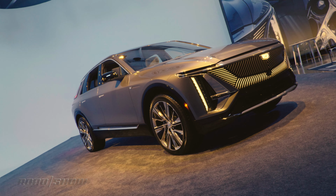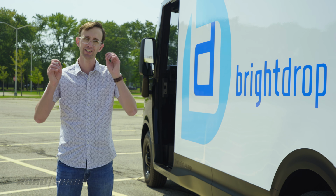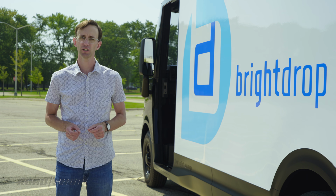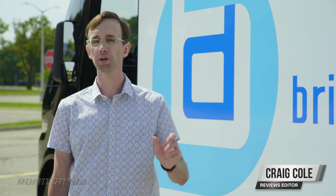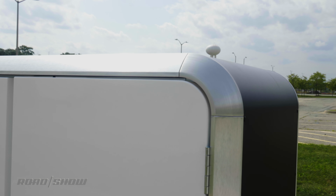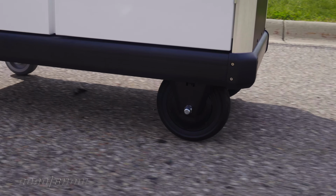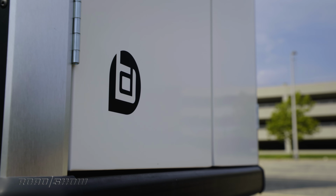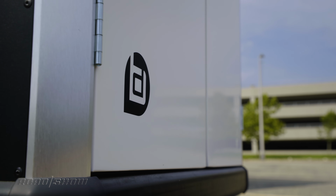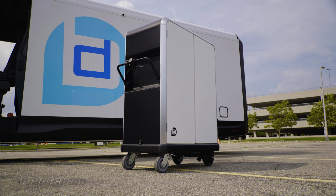From Hummer to the Cadillac Lyriq to a battery-powered Chevy Silverado, GM is staking its future on electric vehicles, but one of the automaker's most important EVs is nothing you would expect. It wears boxy, form-follows-function styling, has 23 cubic feet of storage space, rolls on super stylish 5 1/4-inch wheels, and weighs a literal ton less than a Chevy Spark. This is the BrightDrop EP1 propulsion-assisted delivery pallet.